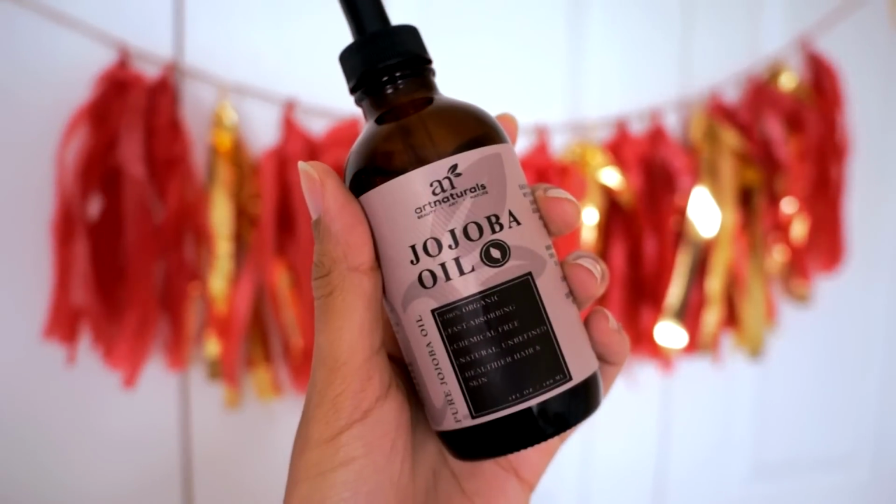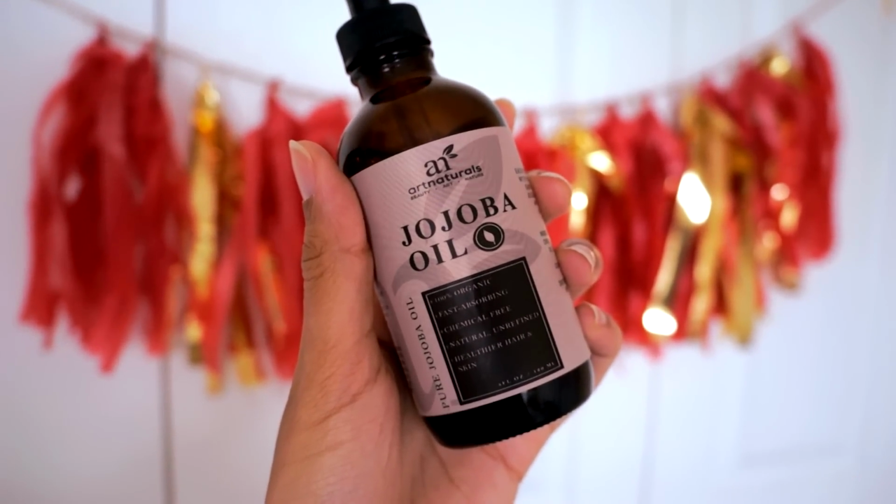Now, if I feel like I need a little bit more moisture added to that, I will use my 100% organic, fast-absorbing, chemical-free, natural, unrefined jojoba oil. I love this stuff so much. I got it for my facial skin, but I also got it to put on my belly and stuff. I don't use it as much on my belly as of recently. I got it off Amazon. I love this container. Let me just say that. The bottle, the dropper, it makes me really happy inside.